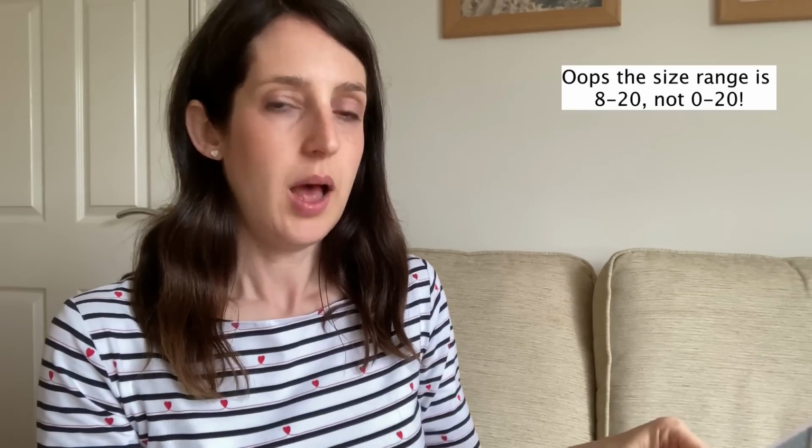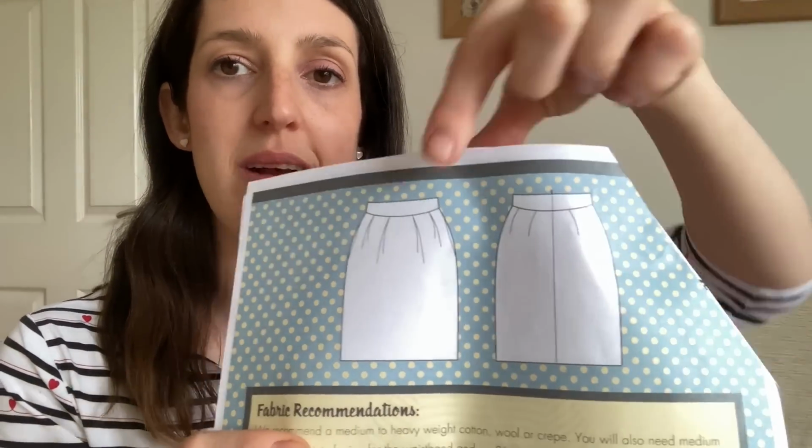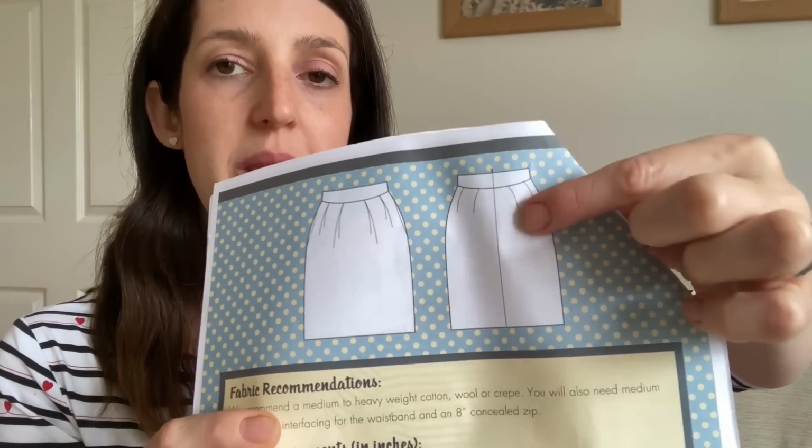It's not got the biggest size range. It runs from 0 to 20. And I think some of Sew Over It patterns have been extended to include a wider size range, but this one isn't one of them when I had a look. But yeah, I'll show you the line drawings here. So yeah, it's got these lovely pleats at the front, and then it's got a visible zip at the back. And I have actually got quite a lot of wear out of this tulip skirt that I made.